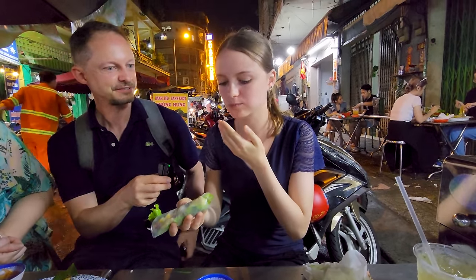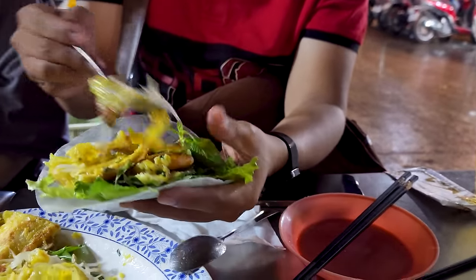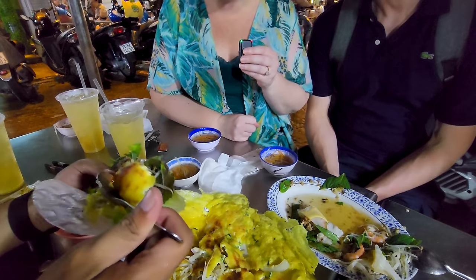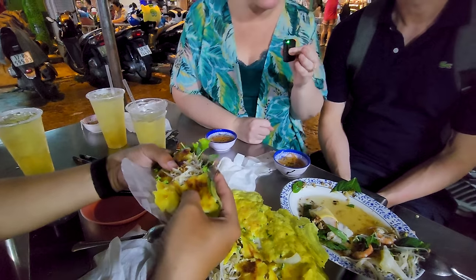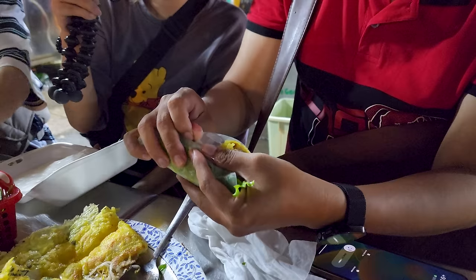How's that? So good. You can taste the seafood, you can taste the fresh leaves, everything. You can taste the Vietnamese pancake and then you've got the chewy rice paper on the outside. So good. Wow. Sounds like a flavor bomb. Yeah, it's like, I don't even know how to describe it.